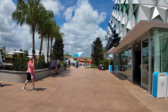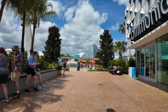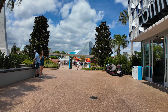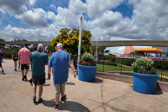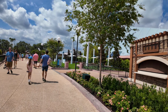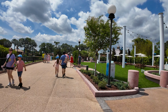Can we just take this moment to appreciate the fact that I can just walk straight through over to the Imagination Pavilion, and I don't have to walk all the way around? So for wayfinding purposes, here's the Imagination Pavilion. We're walking towards World Showcase, and then the Rose Walk is going to be right over here. This is another area that has been walled off for a very, very, very long time. Finally, these walls are down, and this pathway feels so open. Oh my gosh, it's amazing.